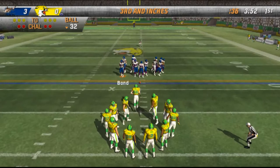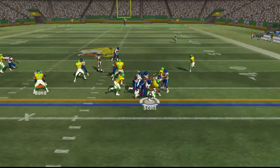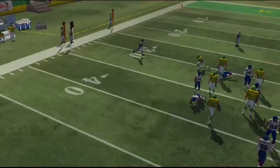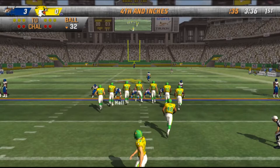Third and maybe one. 32-yard line. Looking upfield. Woodson tackles him, and they won't get the first. That third down run comes up short, so we should see a punt here. Very solid defensive effort to force the three and out.